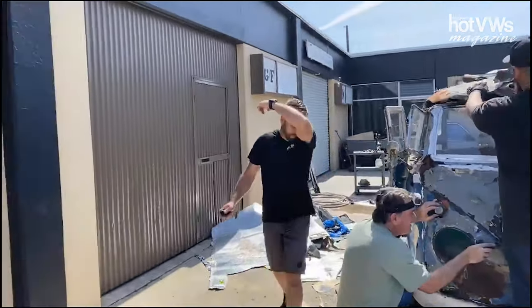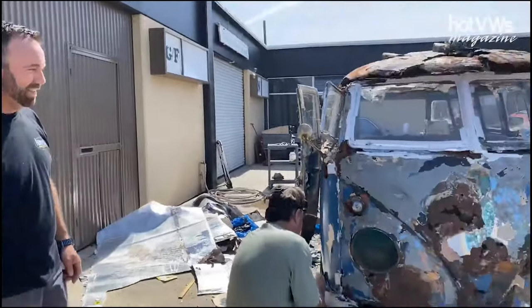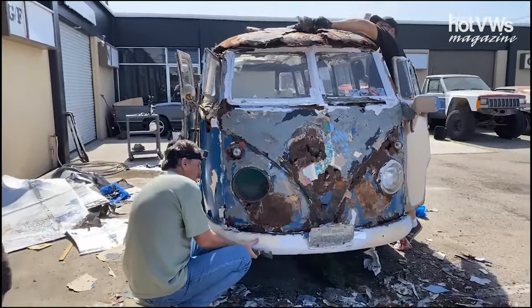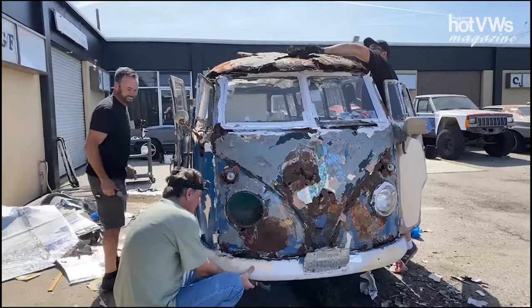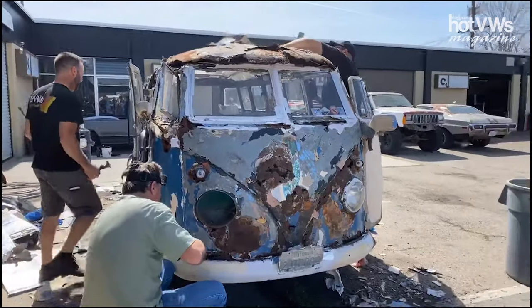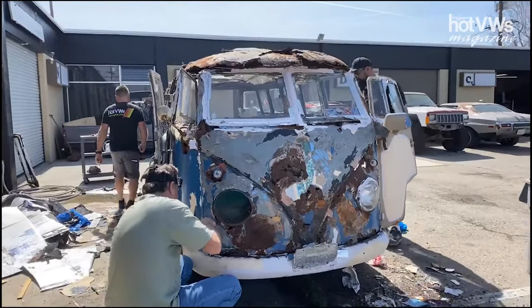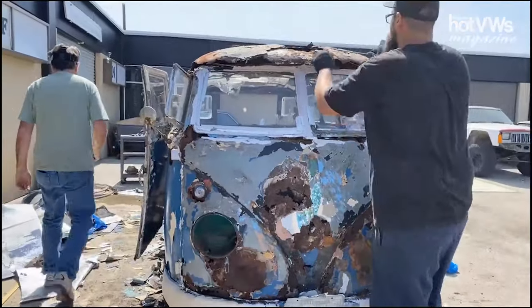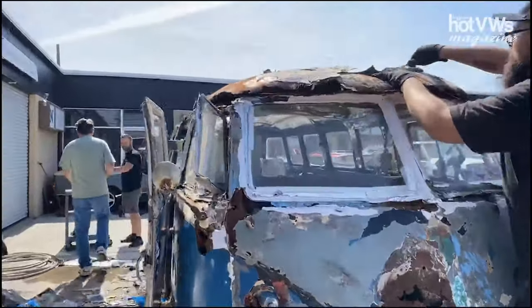Hey, Frank Estimenta from RBA. Yes, sir. And you're here to officially induct this 59 15 window into the club. Original patina, right? 15 window, huh? Is the only thing holding the bumper on tape? Yeah, this is a 59 15 window. Let's check it out.